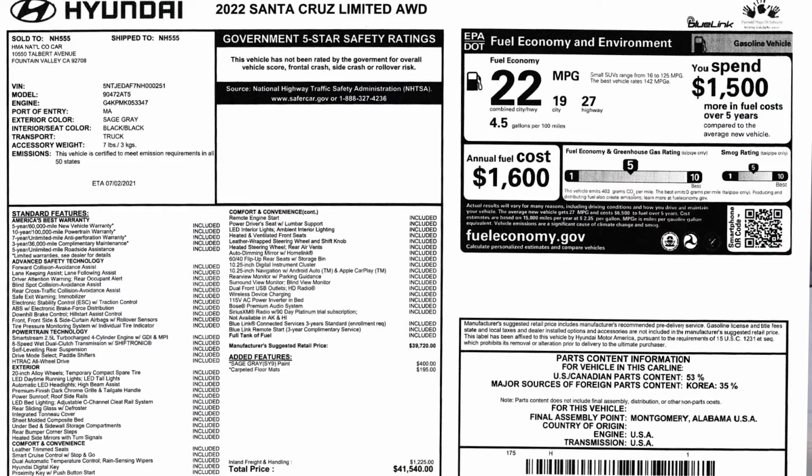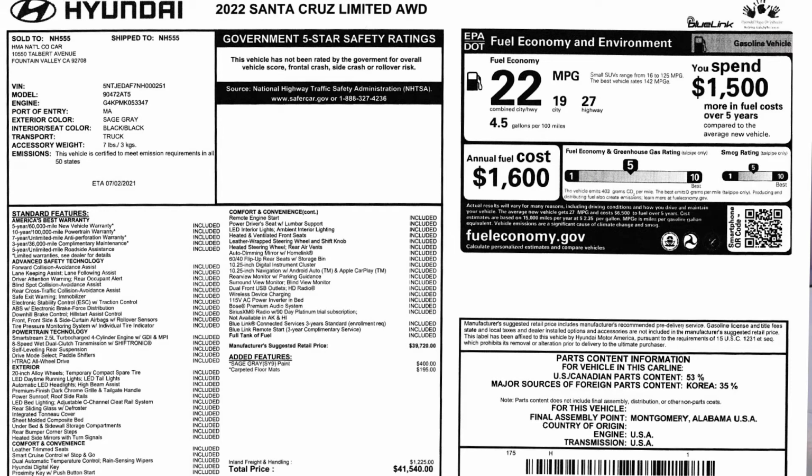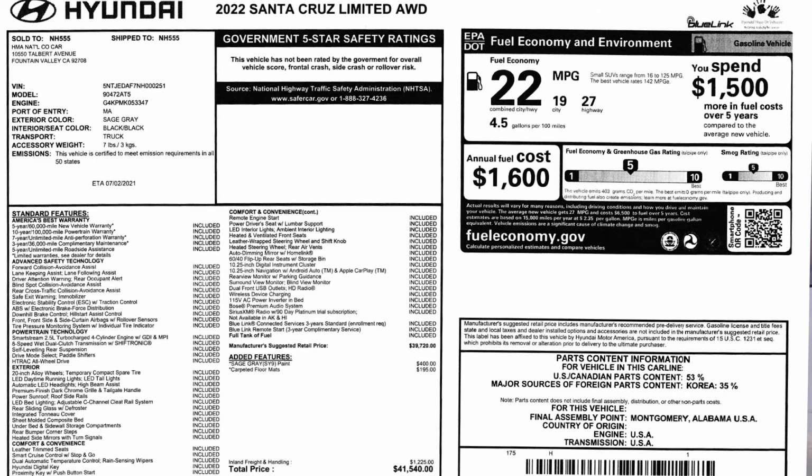So pulling out the paperwork, you can see that all told, we're at about $41,500 on this with delivery. That's a pretty good price considering this is the top-end Limited and it has almost all the goodies included. The base price, without the delivery cost and the Sage Gray paint, which is a $400 surcharge, and the carpeted floor mats, which are $200, is $38,720 if you don't throw those options on. And then you can see the rest. All this stuff is included. It has a lot of good stuff.